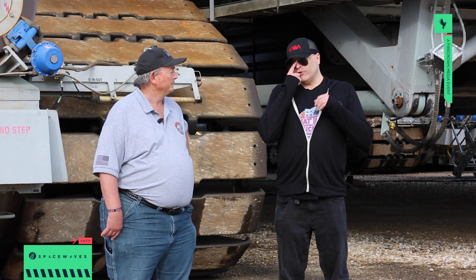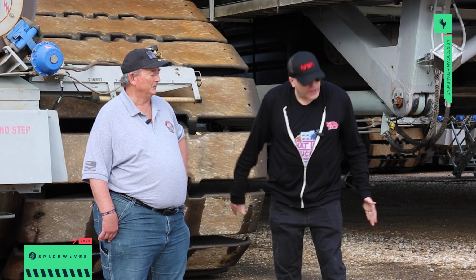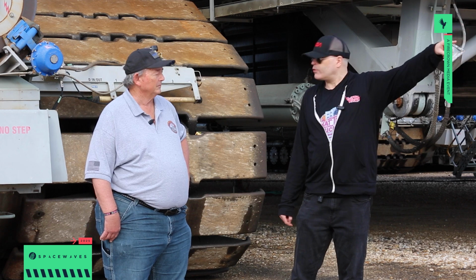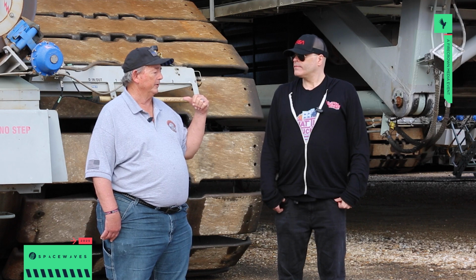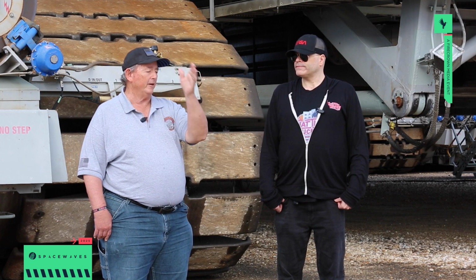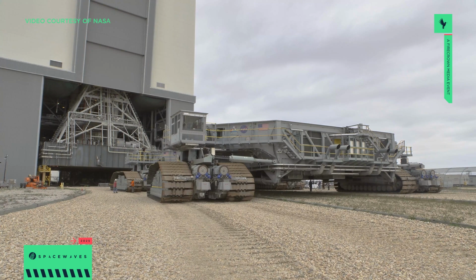Wow. For those who aren't standing there right now, the VAB is right on the other side of us in this camera shot. This road that we're on goes straight here, across that gate, and then you have to turn over there? Yeah, you actually make a couple of what we call max angle turns. In other words, the max angle that the crawler is able to handle. We make a few max angle turns, then back up and get straight across from the doors of the VAB, and then propel ourselves inside and underneath.